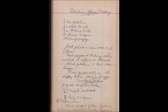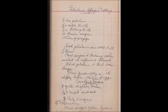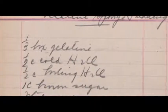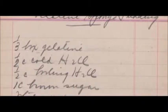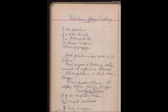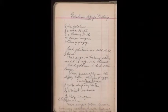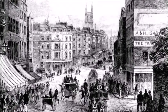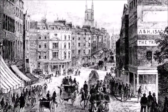I also noticed how one of the required ingredients for the gelatin sponge pudding is a box of gelatin. This recipe definitely came from the 20th century, full of consumerism and supermarkets on every corner with boxed and canned goods. In 1803 England, finding a mass-produced box of gelatin would have been impossible.